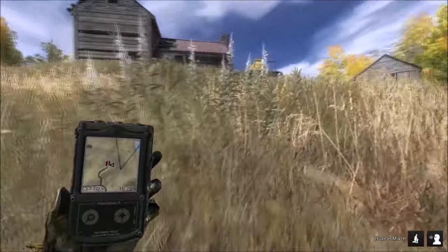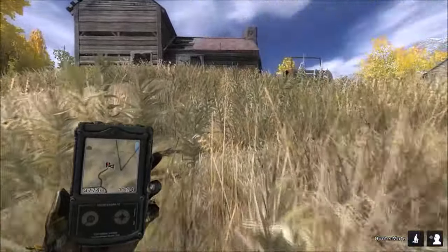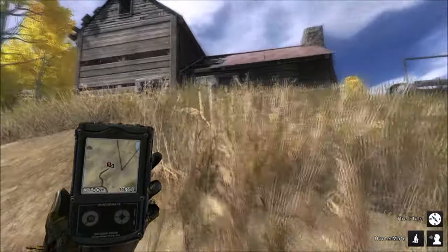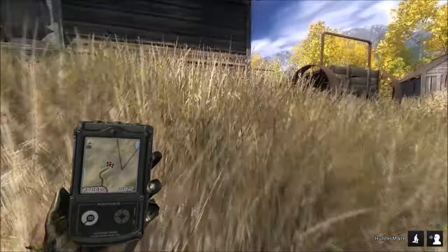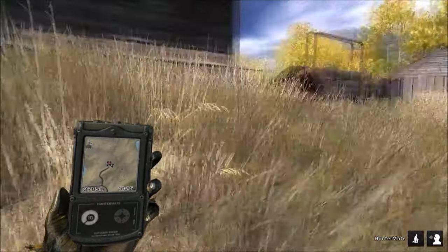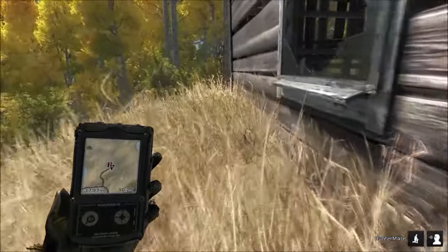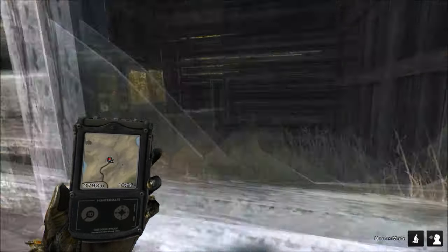Guys, we're gonna see what the heck this is, because this is some kind of structure that is marked on the map. I'm just kind of curious to see what it is. And to me, so far, it looks like an old farmhouse or something. That's another cow. What is this? Yeah, it looks like an old barn.